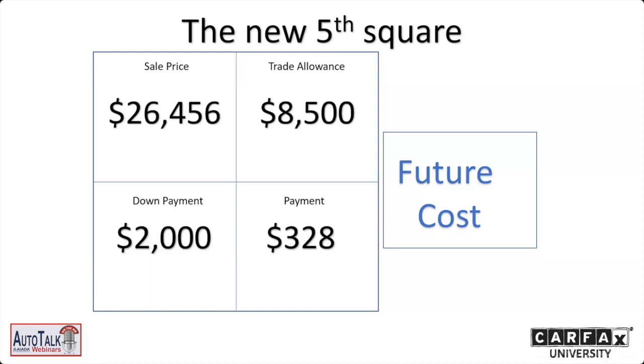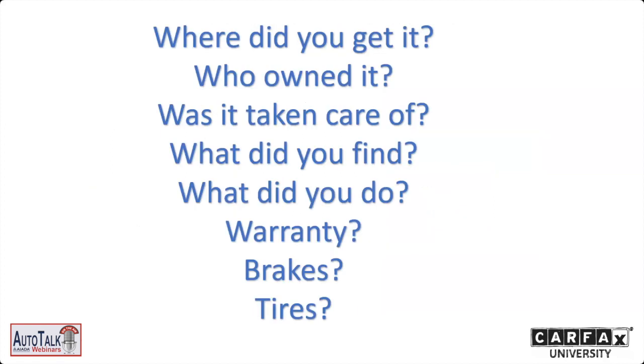Well, with all this information now online, the consumer has all that information before they contact you. So your conversation has got to be different. Your conversation has got to be what they are looking for, which is future cost, right? We've done a lot of research with a lot of dealers, talking directly to the salespeople, and we simply asked one question. When customers are talking to you about your used cars, what are they asking you? What do they want to know?